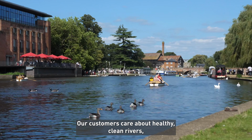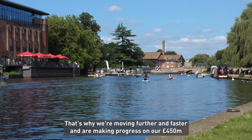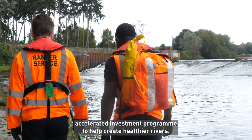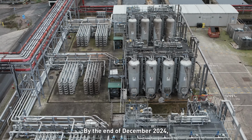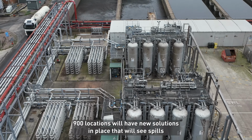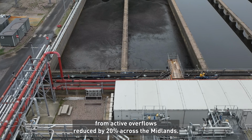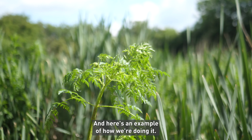Our customers care about healthy, clean rivers, and so do we. That's why we're moving further and faster and are making progress on our £450 million accelerated investment programme to help create healthier rivers. By the end of December 2024, 900 locations will have new solutions in place that will see spills from active overflows reduced by 20% across the Midlands. And here's an example of how we're doing it.